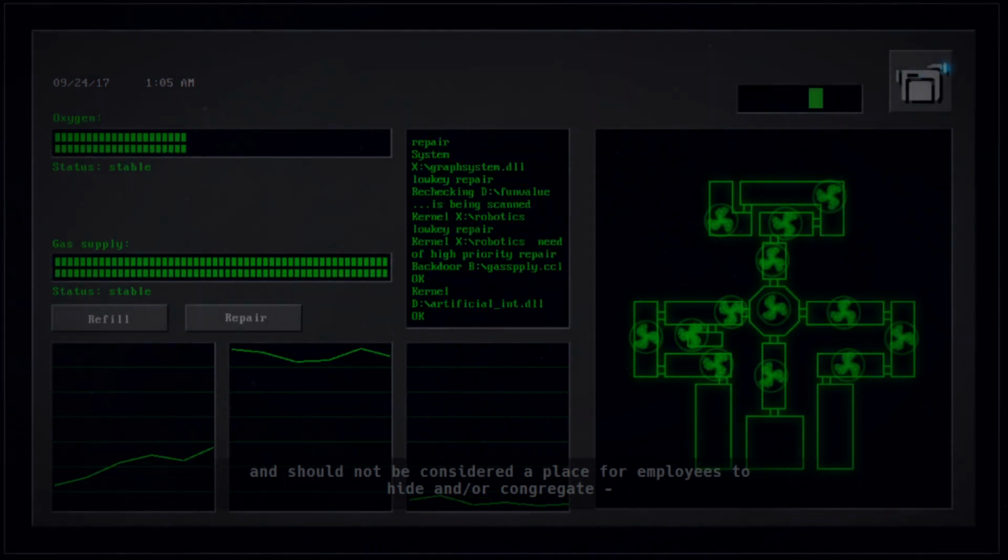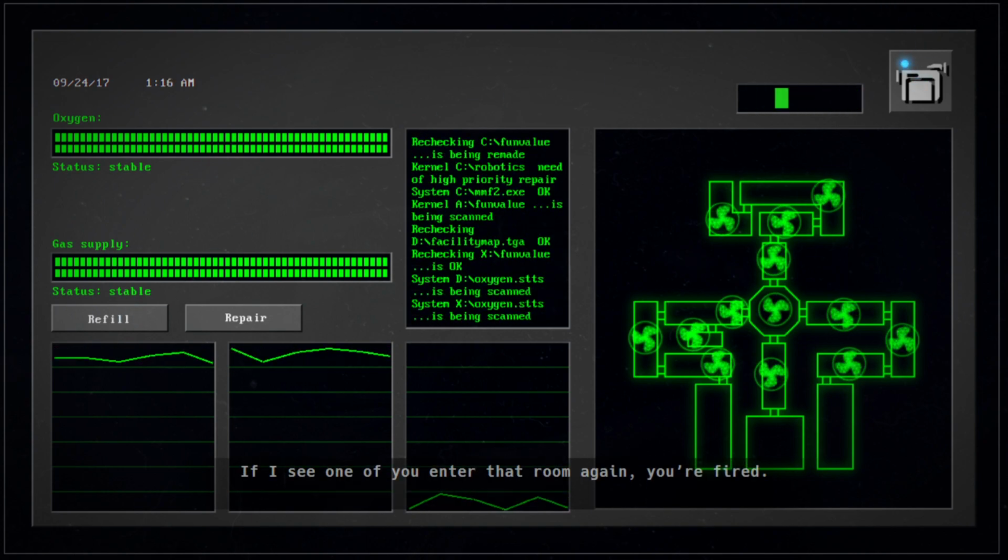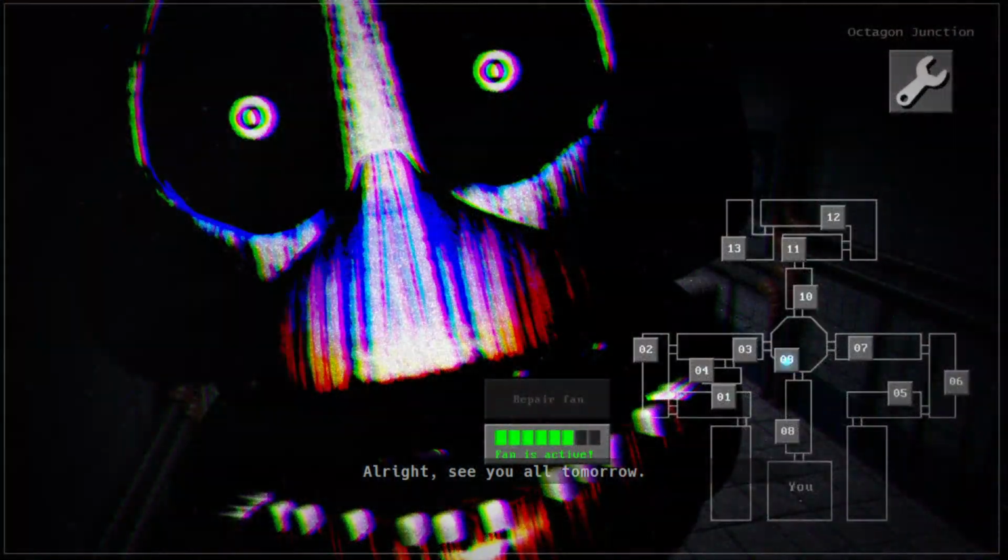And under narrow circumstances, a customer has been taken into this room and out of the main facility. I also speak English and actually understood what I just said. If I see one of you enter that room again, goodbye. Alright, see you tomorrow.